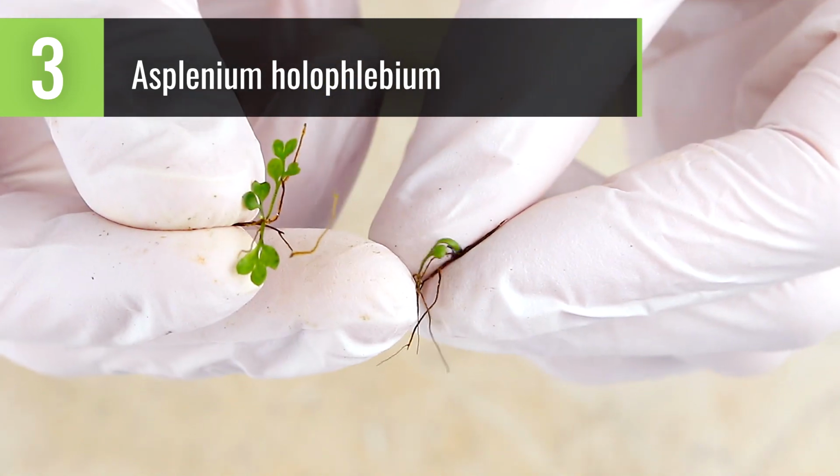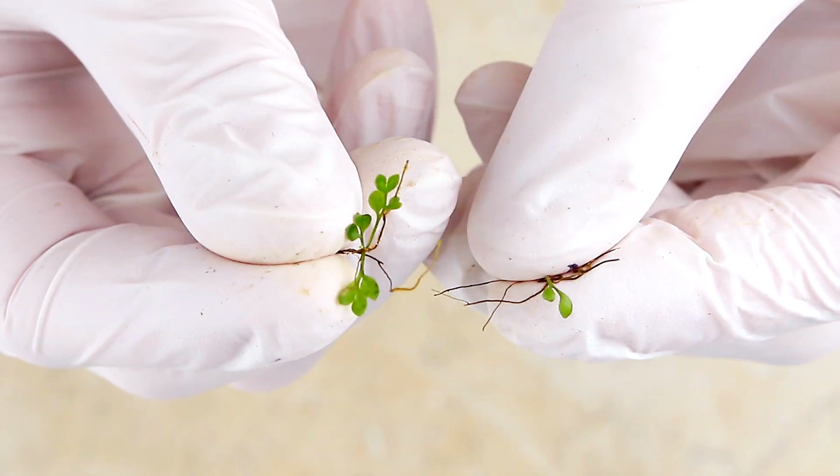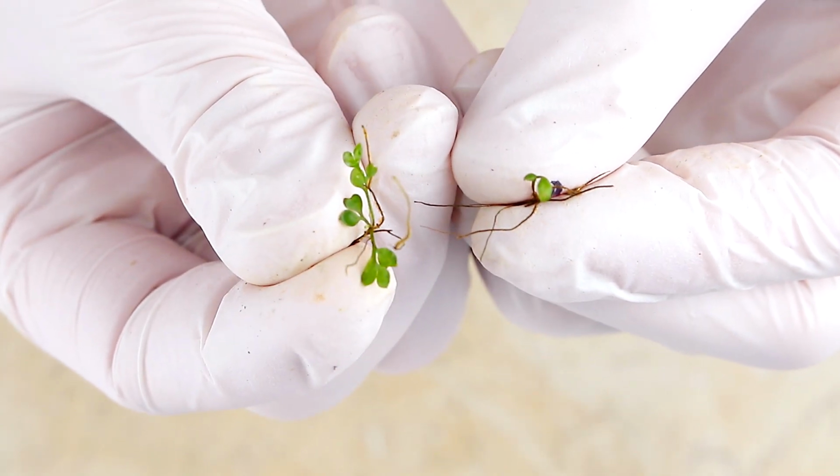Getting a bit smaller with number 3, Asplenium holophlebium. This charming neotropical fern is an epiphyte which grows on wet branches in shady forests. It is so tiny that it can sometimes disappear into the surrounding foliage and mosses. It spreads very slowly via a thread-like creeping rhizome.